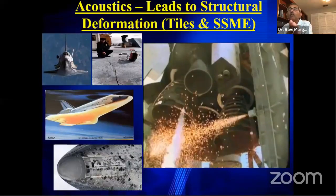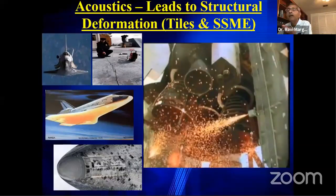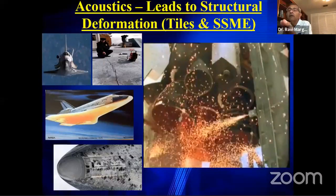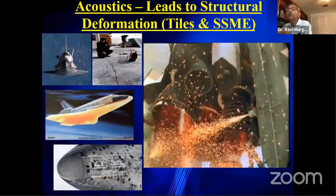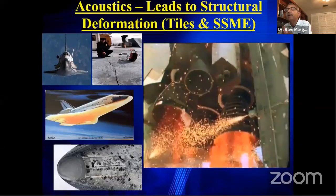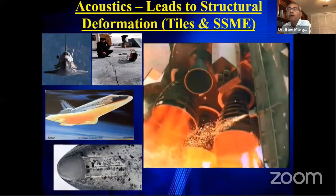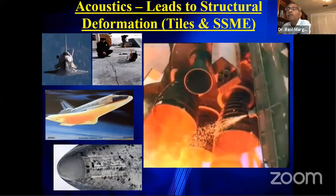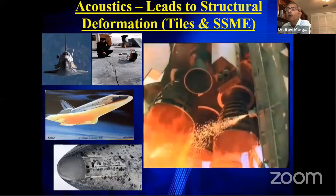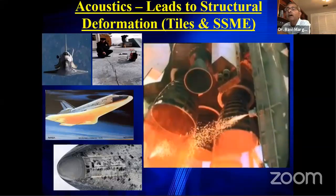So acoustics can lead to structural deformation, basically. One of the things NASA was working on is to make sure that the main engines don't deform so severely that they can break. Unfortunately, the video is very slow. But if you look at one of the engines on the top left here, it shows that the whole engine bends, or buckles, basically, in acoustic loading.